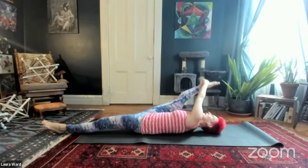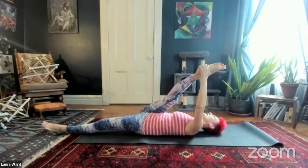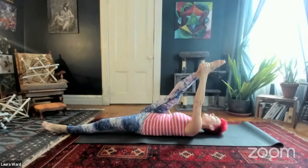I'm not rolling with my pelvis, I'm just moving my leg, my femur head in the hip socket. If you want to roll with your pelvis, go for it. Really listen to your body. It might be, oh, I really need to roll across this. But then you're not getting the movement, the differentiated movement of that hip socket. So try it both ways. If you feel like you want to roll, try not rolling.